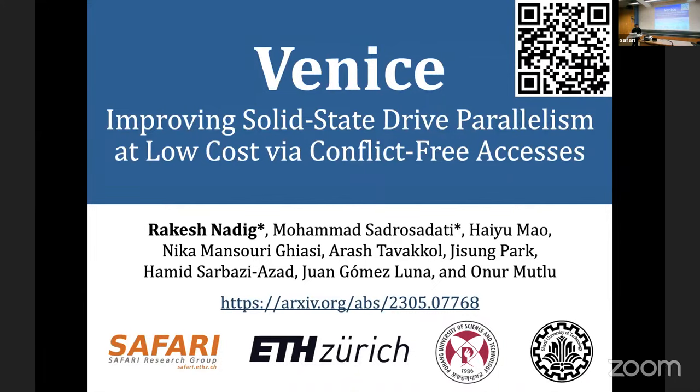Venice doesn't have any restrictions when implemented on other topologies. But we need to also look at the constraints that other topologies offer, and Venice can adaptively find a conflict-free path even in those topologies. We haven't really tried those topologies in this work, but that's something we can take up in future work.